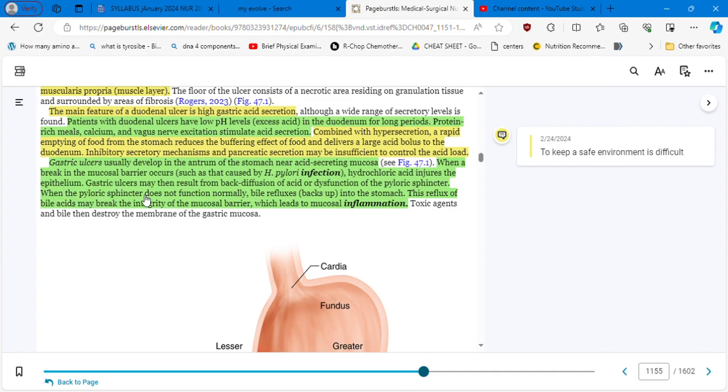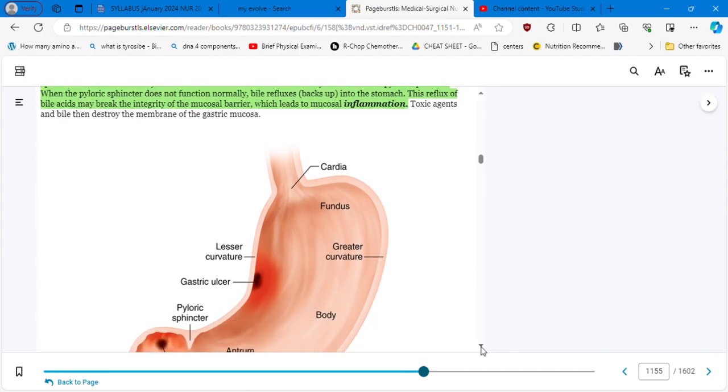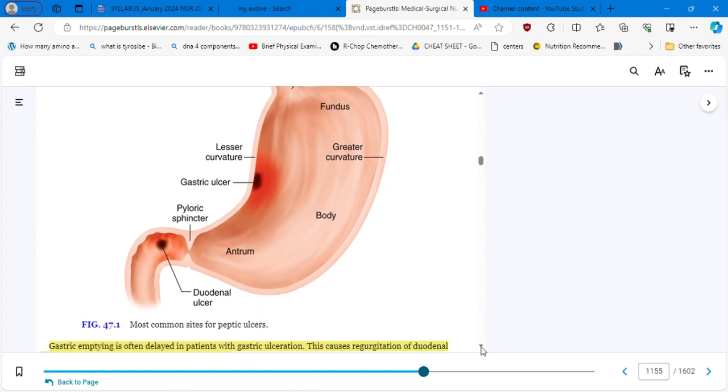When the pyloric sphincter does not function normally, bile refluxes back up into the stomach. Okay, this reflux of bile acids may break the integrity of the mucosal barrier and lead to mucosal inflammation. You can understand that by knowing your map, in what part your bile enters the duodenum through the common bile duct.